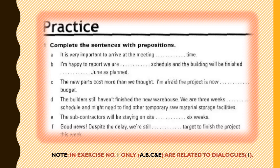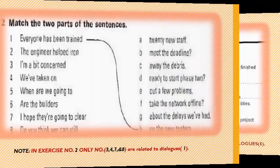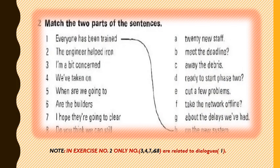Letter D and F are related to dialogues number 2, so they are cancelled. Exercise number 2 matches the two parts of the sentence. Note, only number 3, 4, 7, and 8 are related to our dialogue number 1. Number 3, I'm a bit concerned, will match with letter G about the delays we have had. I'm a bit concerned about the delays we have had.